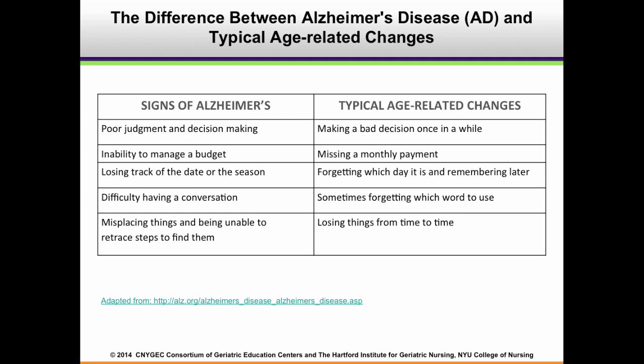So let's just talk a little bit about the difference between Alzheimer's disease and typical age-related changes. So in Alzheimer's disease, you'll see that oftentimes patients exhibit poor judgment and decision-making, the inability to manage a budget, losing track of date or the season, difficulty having a conversation, and misplacing things and being unable to retrace steps to find them, versus typical age-related symptoms, which are making a bad decision once in a while, misplacing a monthly payment, forgetting which day it is and remembering it later, sometimes forgetting which word to use, or losing things from time to time.